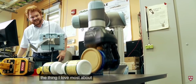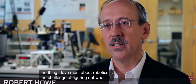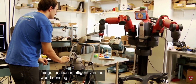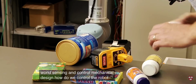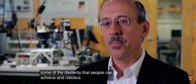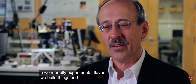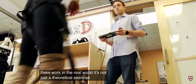The thing I love most about robotics is the challenge of figuring out what makes things function intelligently in the world. Sensing and control, mechanical design. How do we control the robot fingers so that they're able to achieve some of the dexterity that people can achieve? And robotics at Harvard has had a wonderfully experimental flavor. We build things and test them and make them work in the real world. It's not just a theoretical exercise.